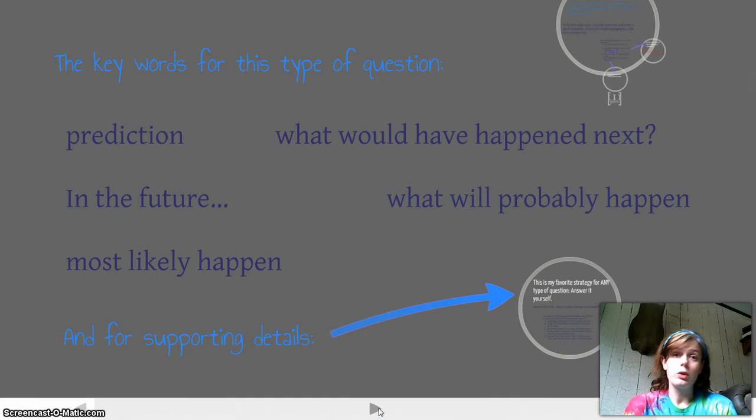The keywords for a prediction question are, of course, prediction or predicting. What would have happened next in the future? What will probably happen after blah, blah, blah? What will most likely happen next? At any point in time, you're just making an educated guess about what's going to come next in the passage.